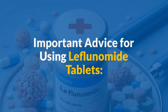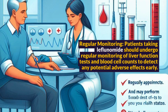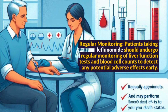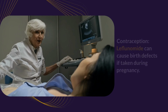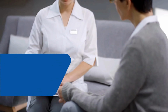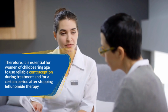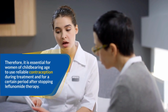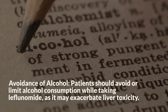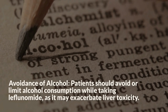Next, important advice for using leflunomide tablets. Patients taking leflunomide should undergo regular monitoring of liver function tests and blood cell counts to detect any potential adverse effects early. Leflunomide can cause birth defects if taken during pregnancy. Therefore, it is essential for women of childbearing age to use reliable contraception during treatment and for a certain period after stopping leflunomide therapy. Patients should avoid or limit alcohol consumption while taking leflunomide, as it may exacerbate liver toxicity.